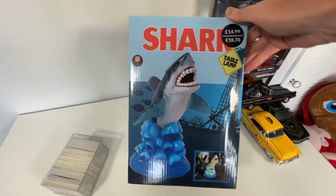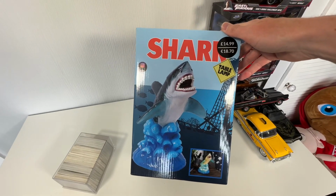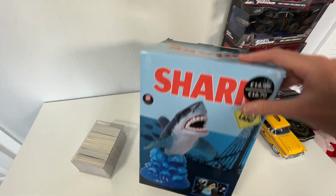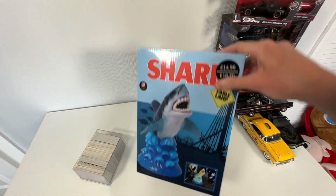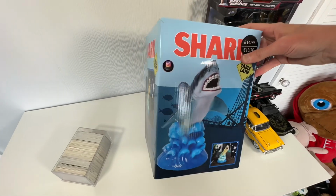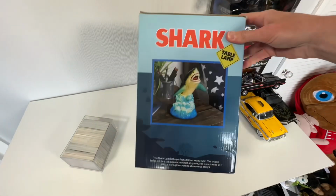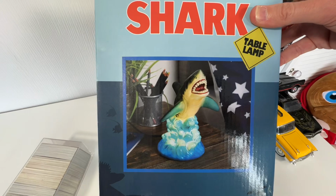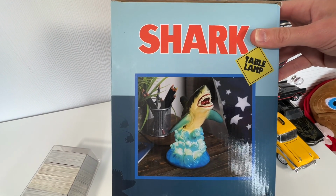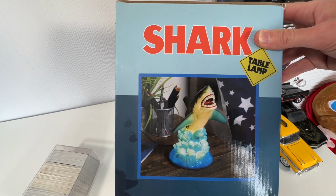A Jaws inspired lamp. Now, obviously, it's not official Jaws. There's no Jaws on it, but you can see that all the typeface and the boxing and stuff is meant to be Jaws, isn't it? But it's very cool. I really do like it. And if you just stand it in the corner as a lamp or put it in your movie room, you're going to think immediately that it's Jaws.